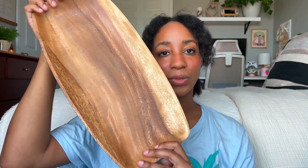Then next up we have Ross, and I only got a couple of things from there. First up is this wooden tray. I love the color of it. And this is what I'm gonna use to display the hand towels on my countertop. And then lastly, I picked up a scrub brush just because I've been needing one.